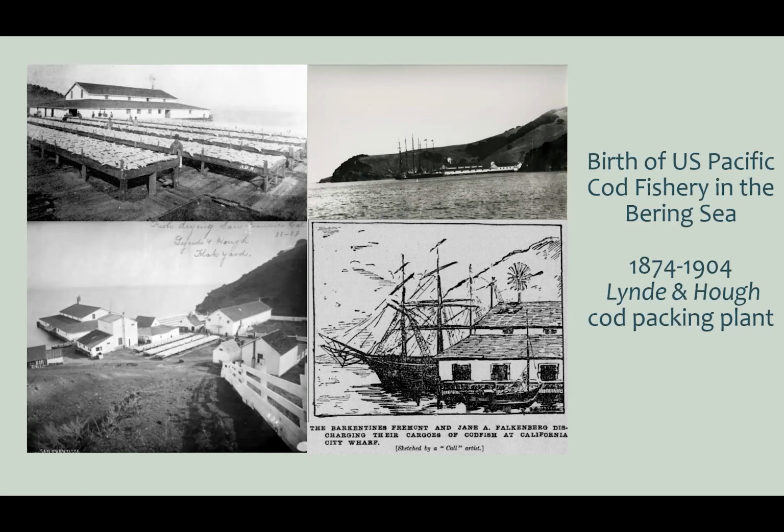And one of the very first ones was Linden Hugh, and it was based in the cove that is now part of the Romberg-Tiburon campus. And they were operational from 1874 to 1904. And you can see all the fish drying there. You can see the extensive buildings that were there, and depictions of one of the schooners unloading there in a drawing from the San Francisco Call. There's an extensive article written about the activities here. It's a fun read. And then a photograph, obviously, of that vessel docked there. So that was one of the first major activities on the site.